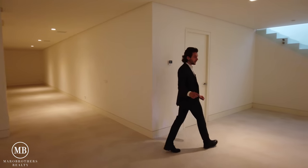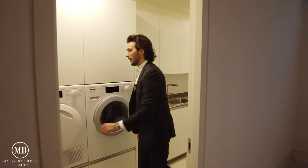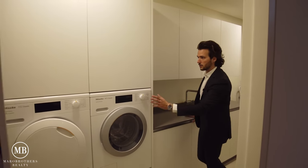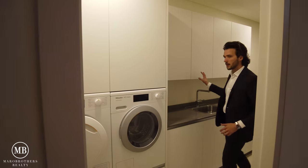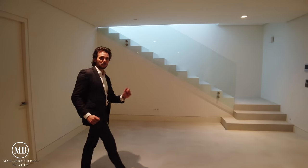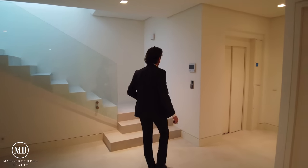Now we also have a utility room right here. Let's have a look at it. Voila. It's a dirty kitchen. It's a utility room, washing machines, sink, cupboard spaces, everything you need. And now there's a secret room we have completely missed out in the kitchen. So let's go back upstairs and let me show you what I mean.